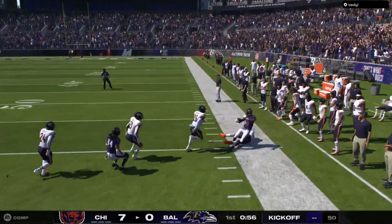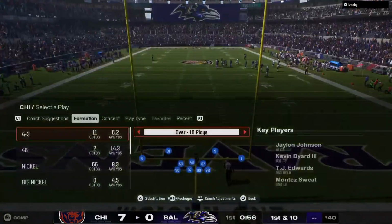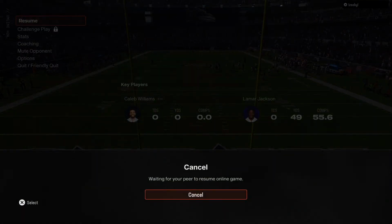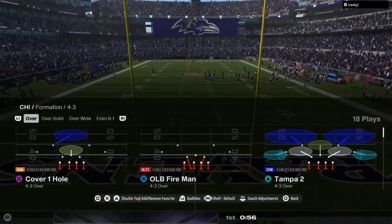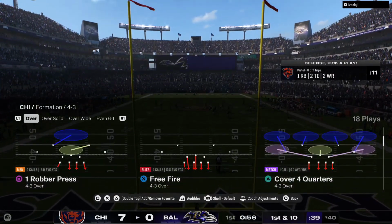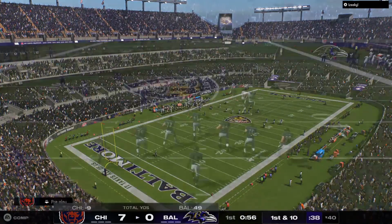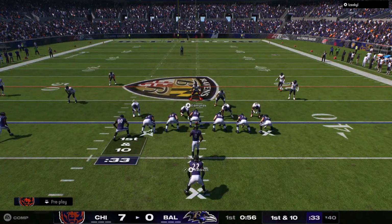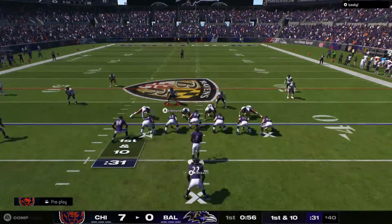Oh, a good return up past the 30. And he's able to get this all the way before going out of bounds. Well, you gave up the first touchdown of the game, but how about the response? Big-time return. Now it's their chance to try and put points on the board. They've got good starting field position as they come up here 1st and 10 at the 40.